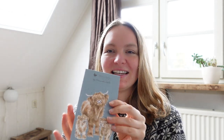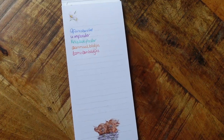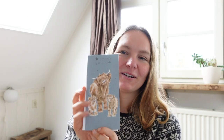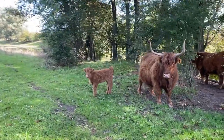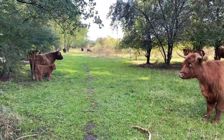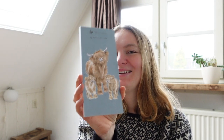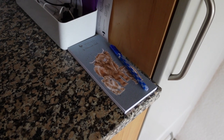And I bought a few other bits and bobs that are not tea related, but very cute. I bought this little notepad with Highlander cows. I think it's really adorable, and it's for my grocery lists. Don't excuse my list that I already started on it. I thought this was super cute in general, but especially because these type of cows walk in the nature area close to us where we walk our dog every day. So it's a little personal touch, and it makes me very happy to see it on the countertop.